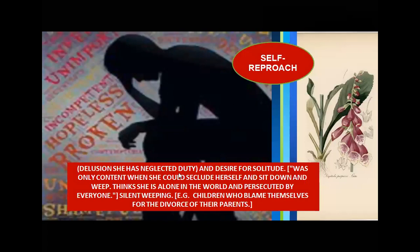Delusion that she has neglected her duty, desire for solitude, was only content when she could seclude herself and sit down and weep. Thinks she is alone in the world and persecuted by everyone. Now when she reproaches herself, she feels that people have recognized her guilt and she is going to be punished. She will be rejected from the society. So silent weeping is there.